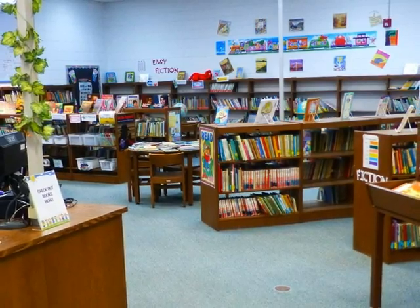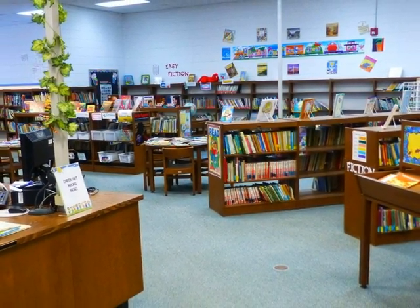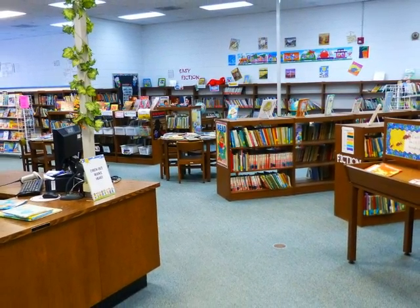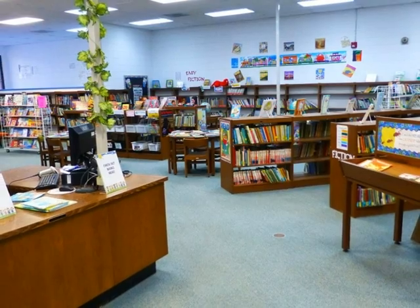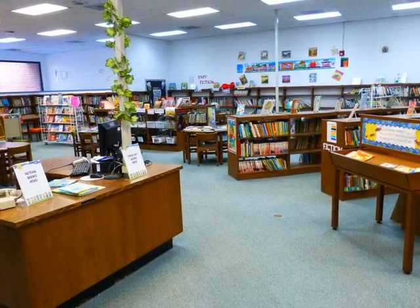That completes our tour of the book sections. We have looked at easy books, fiction books, nonfiction books, biographies, and reference materials. But wait, that's not all we have in our Media Center. Let's take a look at some of the other resources we have right here at Appling Primary.